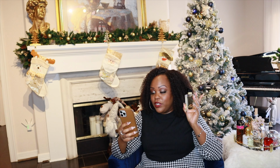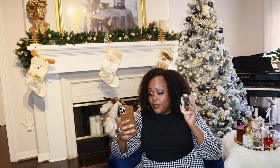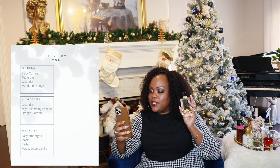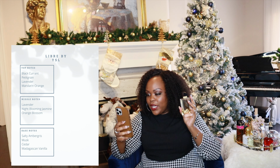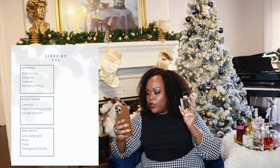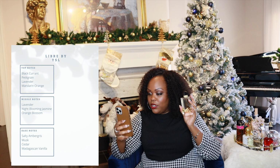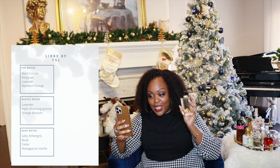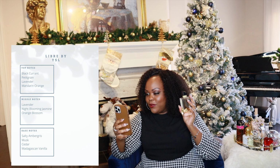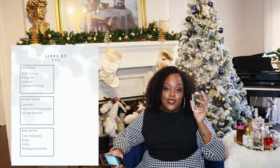So the composition for this one is super, super duper long, so I'm just gonna go ahead and read it. It has top notes of black currant, petitgrain, soothing lavender, and mandarin orange. Then it follows with middle notes of lavender, night blooming jasmine, and orange blossom. And then finally it finishes off with base notes of salty ambergris, musk, cedar, and Madagascar vanilla.